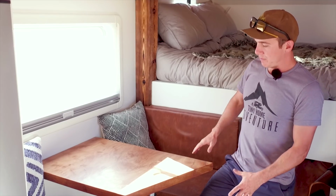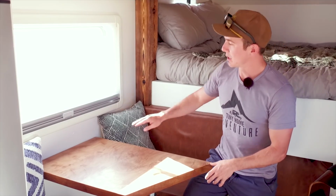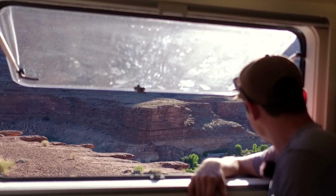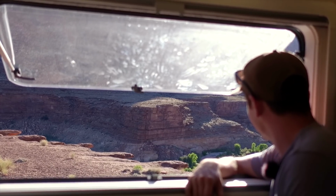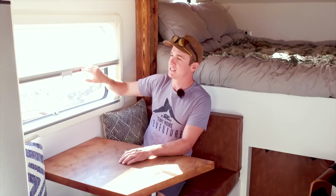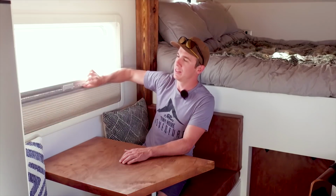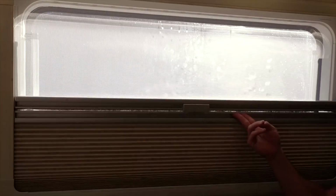So we designed all of this. We actually used that box to bring everything up because I wanted to be able to sit here, my elbow out the window, and enjoy the beautiful scenery that we're here for. These screens are awesome. They slide down so we can open up the window. They also slide up to a shade.